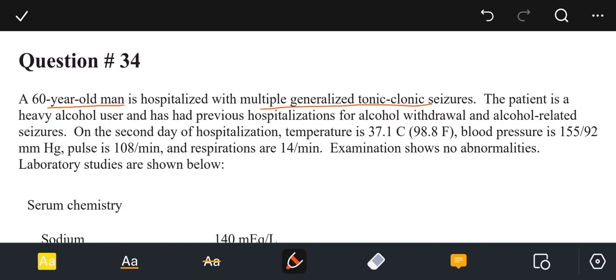On the second day of hospitalization, the temperature is 37.1 degrees Celsius, that is 98.8 degrees Fahrenheit. The blood pressure is 155 by 92 millimeters of mercury, the pulse is 108 per minute, and respirations are 14 per minute. Examination shows no abnormalities. The lab studies are shown as follows.